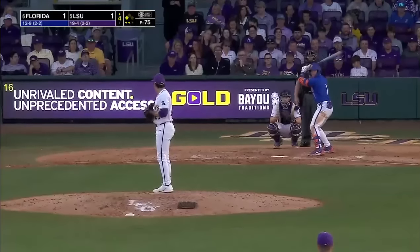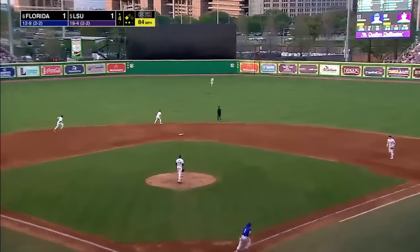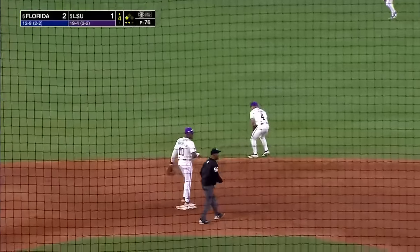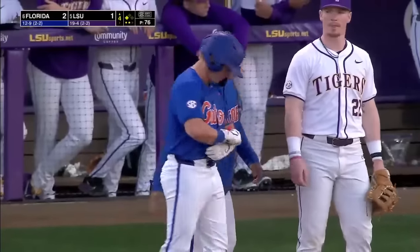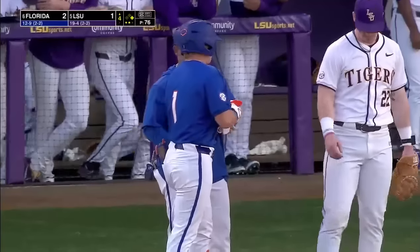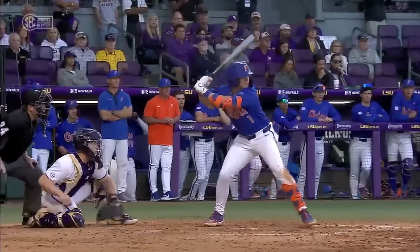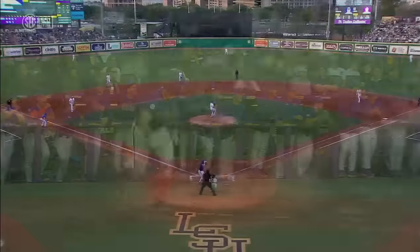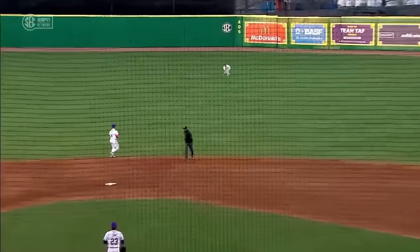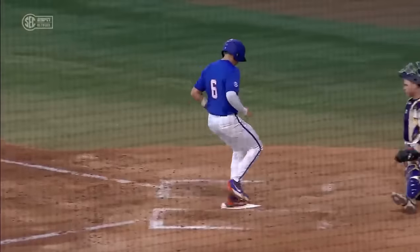And now it's Dale Thomas, who struck out last time. The shift is on for the left side, and a liner up the middle, a clean base hit. The Gators take the lead. Dale Thomas loved the first pitch he saw and sizzles one up the middle for the go-ahead RBI single. Almost looked like Dale Thomas was kind of sitting on the breaking ball there, and he got one. Good pitch recognition. Ball elevated a little bit. Just a line drive right up the middle. That's the first hit for the Gators.